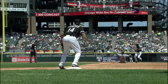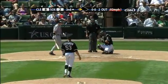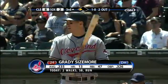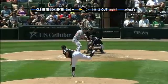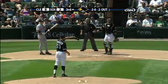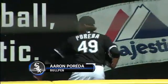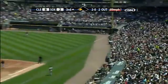Cabrera, who's got good speed, just doubled up on a good solid play, and the footwork wasn't all that graceful at shortstop, but Alexei does have a strong arm, and he got it there an eyelash ahead of time. That'll bring up Grady Sizemore, who has walked twice and scored once. 8-6-1 for the Indians, 2-4-1 for our Sox. This will be the 46th pitch thrown by DJ. Aaron Poreda throwing in the bullpen. That's foul.